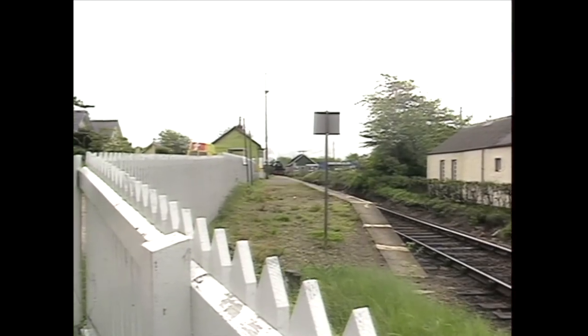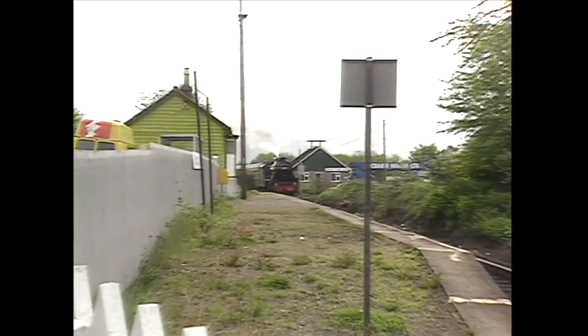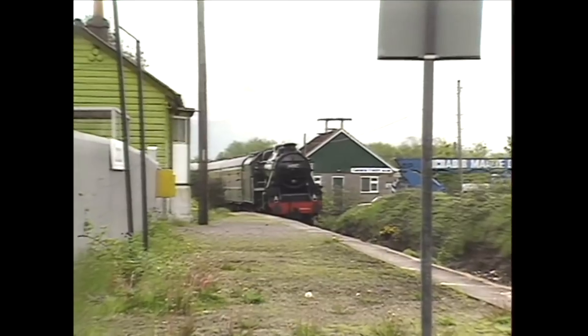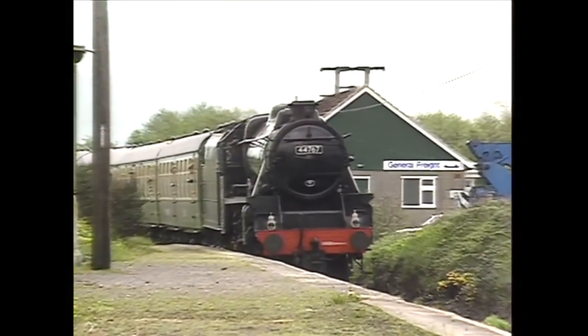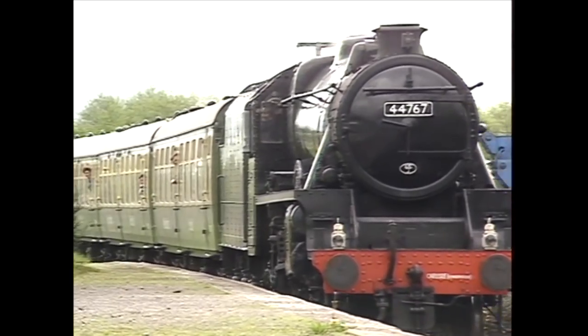Corpach, and a speed restriction of 10 miles per hour over the level crossing. To all intents and purposes, Corpach is a suburb of Fort William. It's here that boats on Loch Linnhe gain access to the Caledonian Canal.